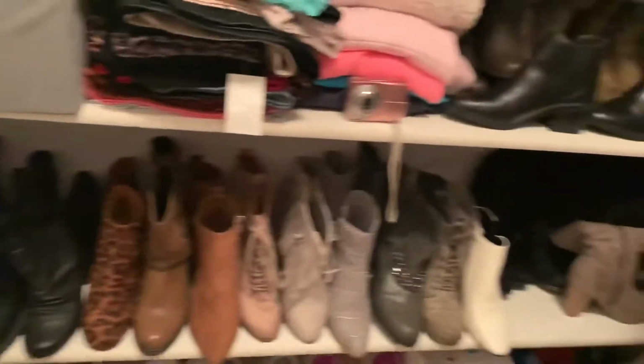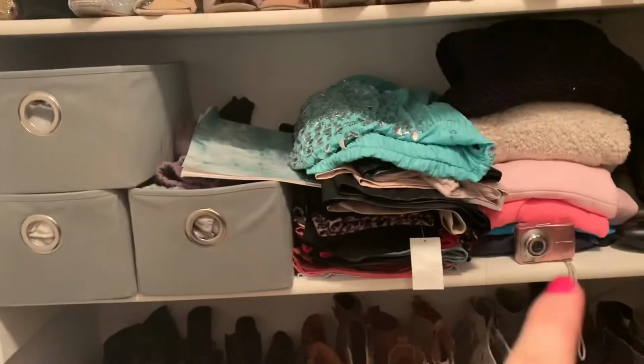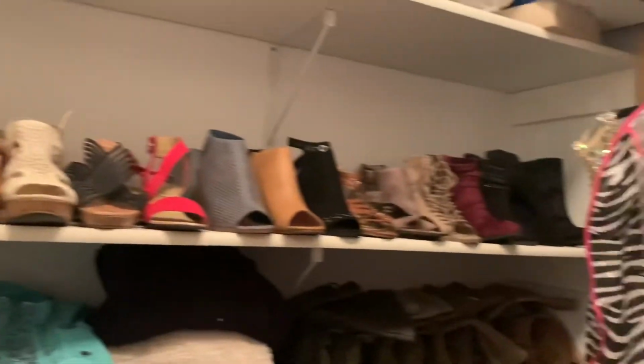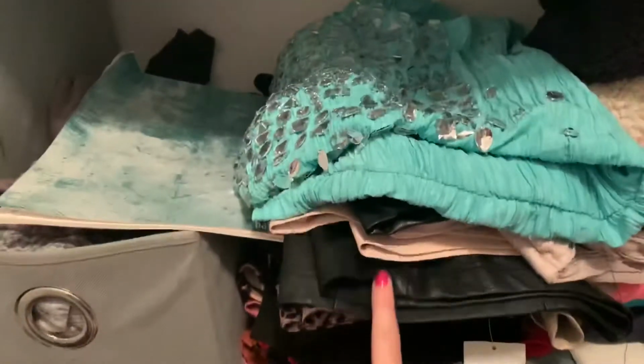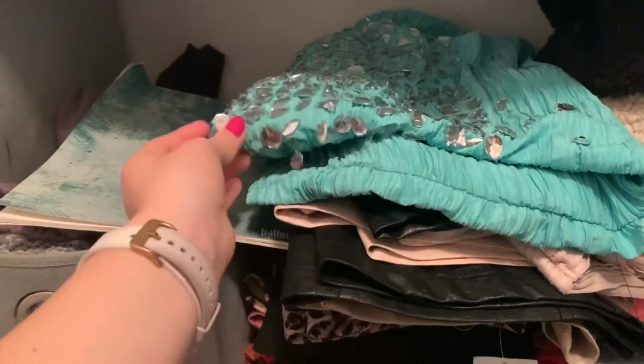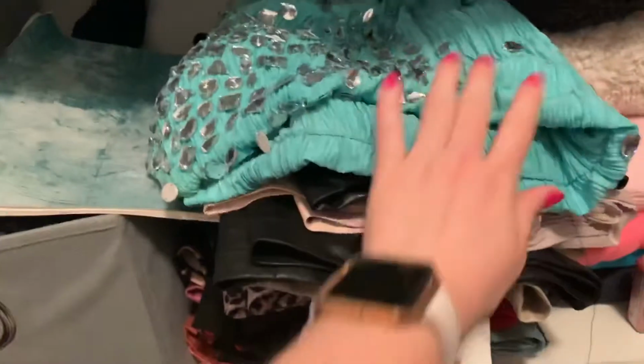Oh, here's our shelves from before. Oh, don't mind those two things. I need to throw that away. That's an old camera yearbook. It's looking all organized. So I put all my skirts right here, and this is a homecoming dress. The little plastic straps to hang it up fell off since it's strapless, so I just put it right there so it doesn't get messed up.